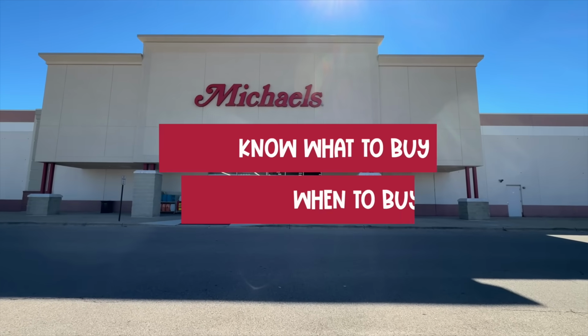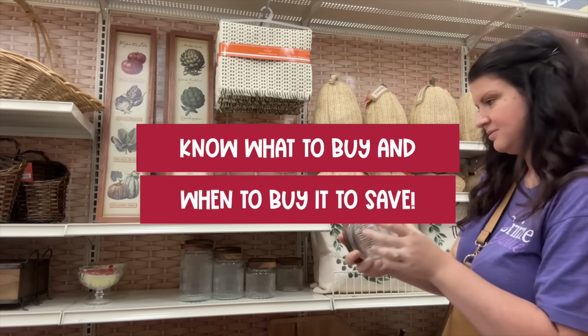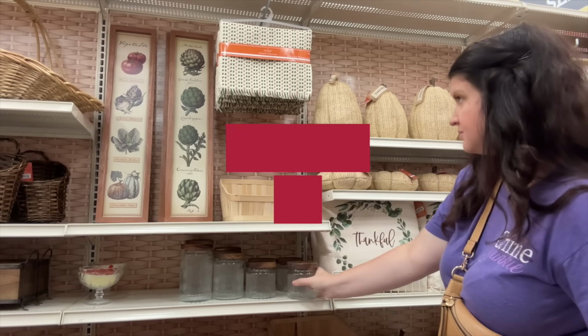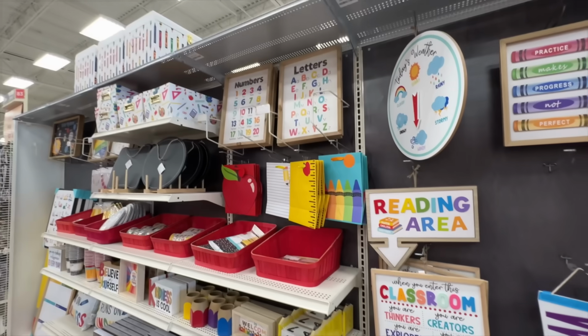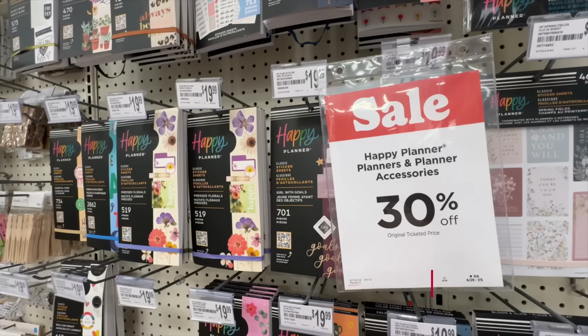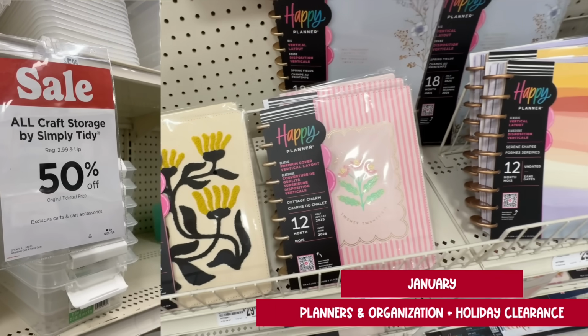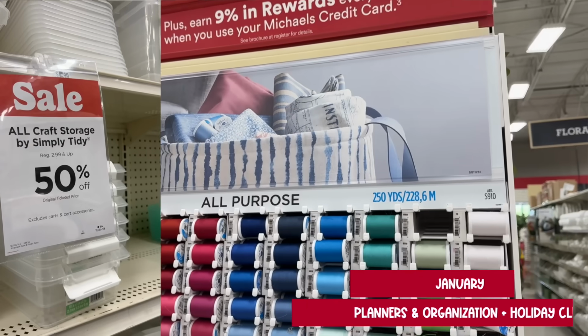One of the huge keys to saving is to know what to buy when. Michaels doesn't publish an official sale calendar, but after years of shopping there, which is probably too much, let's be honest, I have cracked the code, so let's break it down month by month. In January, you're going to look for planners and organization when those go on sale, plus winter floral clearance, and Valentine's Day is going to hit the shelves.